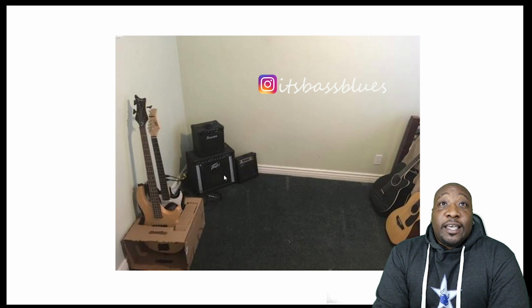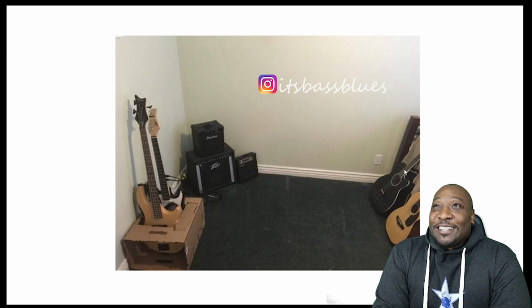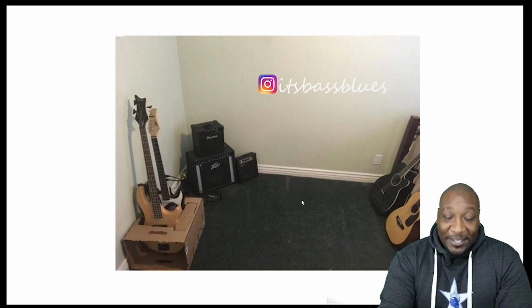This tells me this cat wants it. He wants to be good. I think one of these is electronic. This cat wants it. So I appreciate him dropping in and showing me his rig, because this really took me. I was like, what is that? That's a guitar rack out of cardboard, of all things. That's pretty ingenious. So kudos, Bass Blues. That's pretty cool.